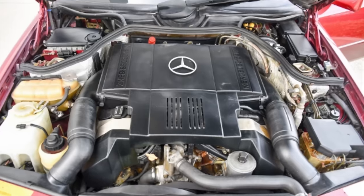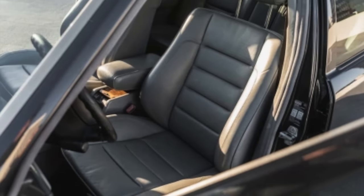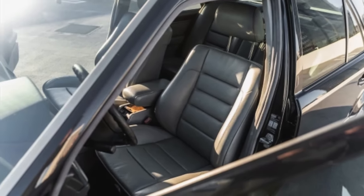So it got the 5-liter V8 from the 129 chassis SL. It got the SL brakes. It got special seats inside, which this doesn't have, unfortunately. It was slightly lowered like this one. It had different wheels as well. It was kind of like the E55 before the E55 came out. Really cool car, very sought after, super expensive now.